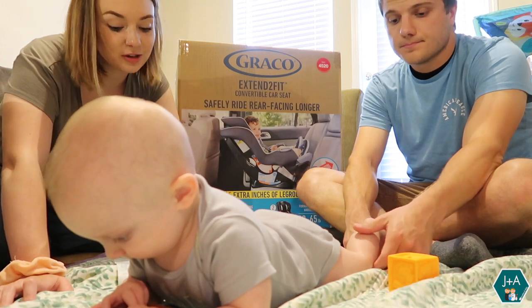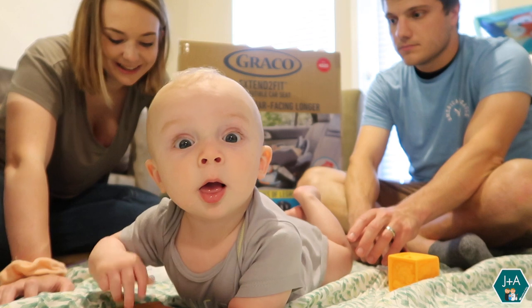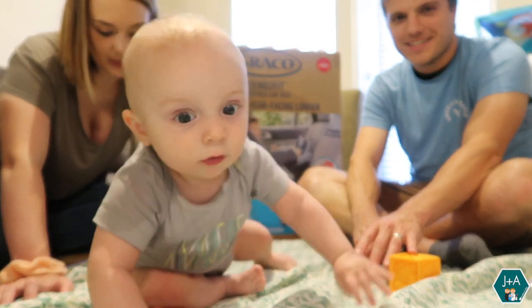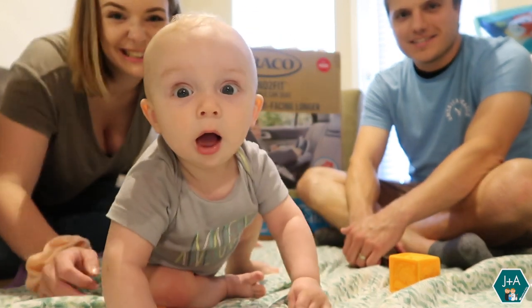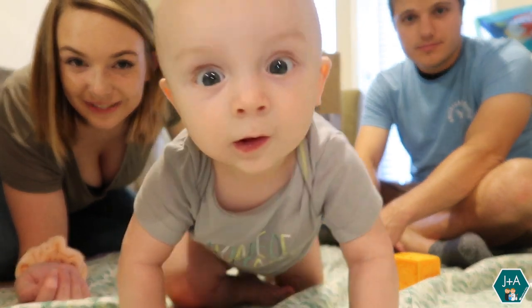And then we had another 10% off, and I don't exactly know what that brought it down to, but we did check out using the Target Red card. So we got the car seat for just over $100. Taryn's like, guys, nobody cares about this stuff.